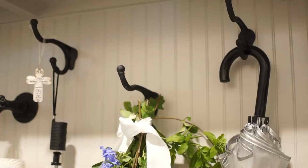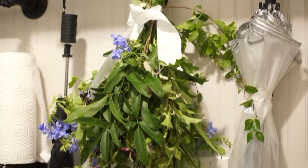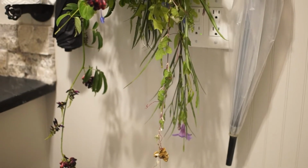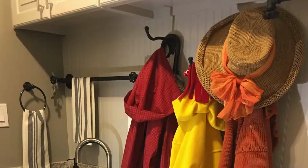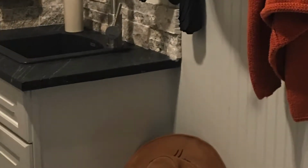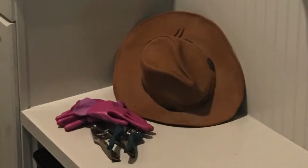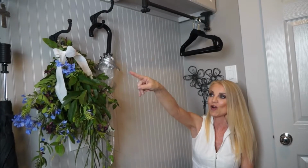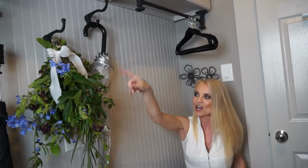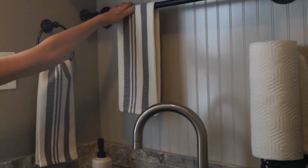Remember those other hooks that we found? They're double hangers, which means you've got double the opportunity. Whether you're starting out with an umbrella, maybe a hat to go on top, maybe some of your fastest, best hands-on gardening tools, and then the same thing now over the sink, but now instead of being hung upside down, it's hung right on the wall, and now that is my towel rack.